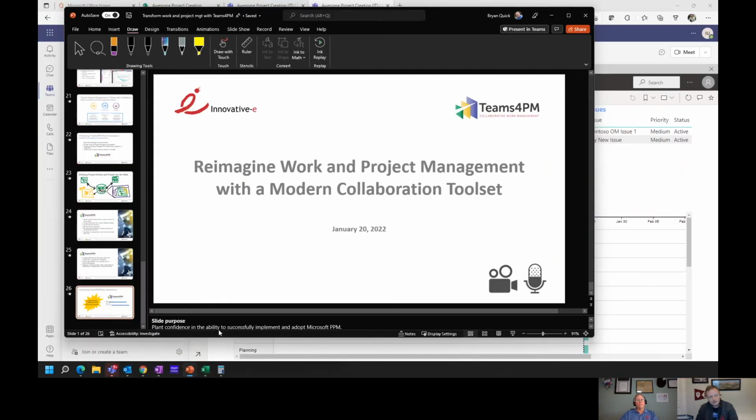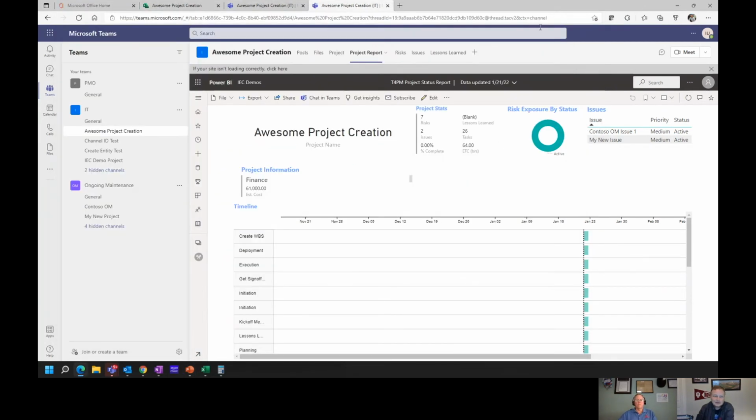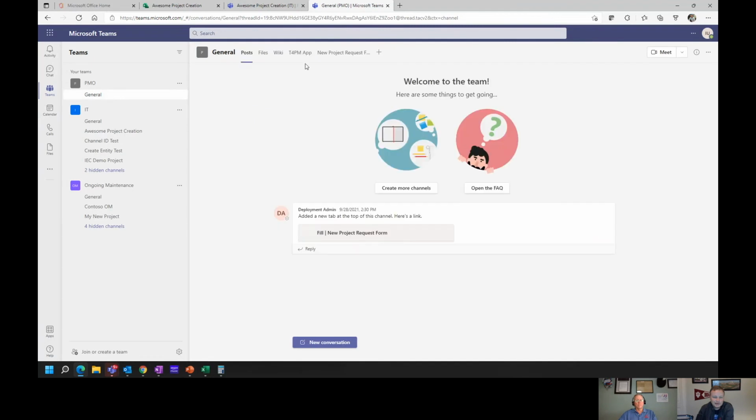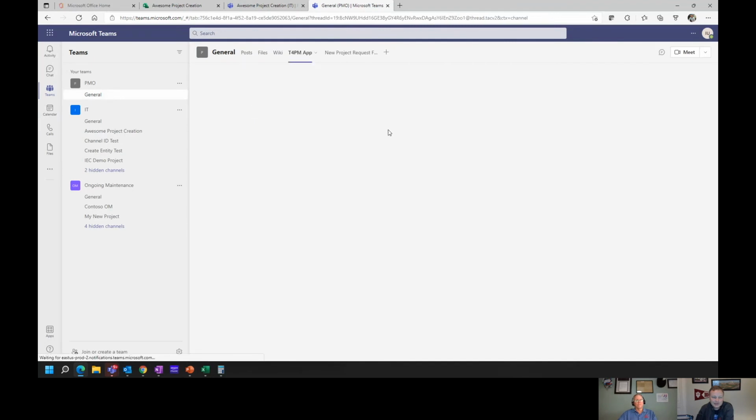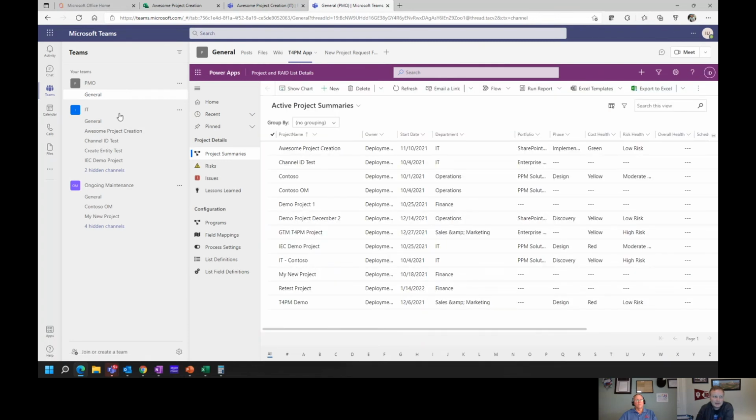So I want to show you Teams for project management, and I'm going to shift gears here to my browser. We're going to do a quick demo of the Teams for project management application. First, I'm going to show you the ability to look at the Teams for project management app centrally within Teams. And here we are. I'm in a browser right now, but this could just as easily be in your desktop Teams experience. I just do that because I have to have multiple personas when I'm logged in as my demo user.